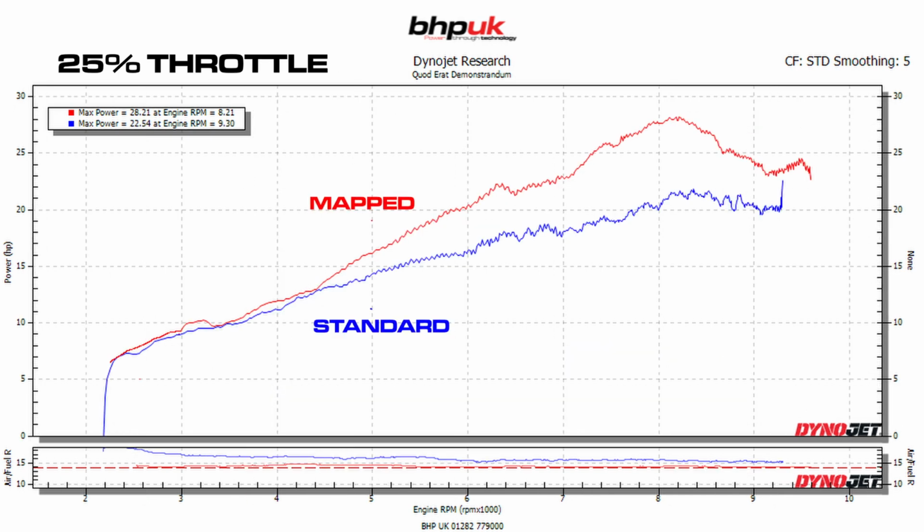You can see here at 25% throttle there's not that much difference in the way that the power is restricted. The red, we've actually just taken off some of the limiters again. We let it produce its power in a linear manner. Again, we fix the fueling on the bike. Makes it run and respond on the throttle absolutely as it should do.